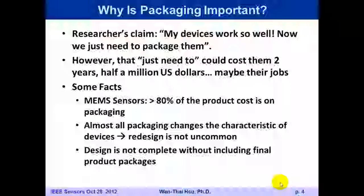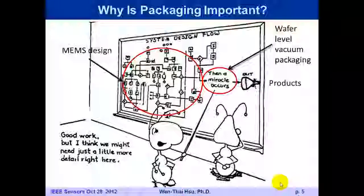So as a result, your design is not complete until you include everything, including wafer level packaging design, your final packaging, either ceramic or plastic, and the compound that you use and so on. Otherwise, this design of product will be just a research project. If you really want to make a real product that can be sold in the market, you have to include everything.